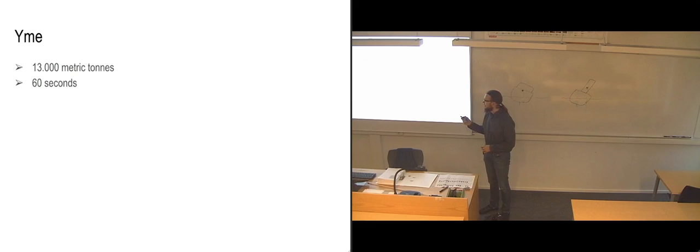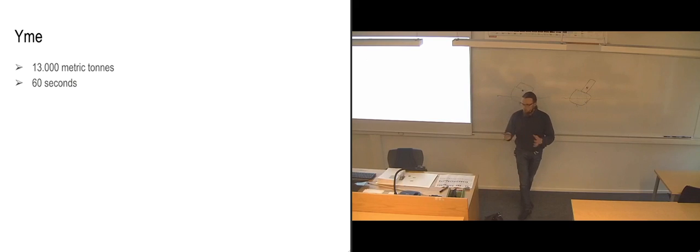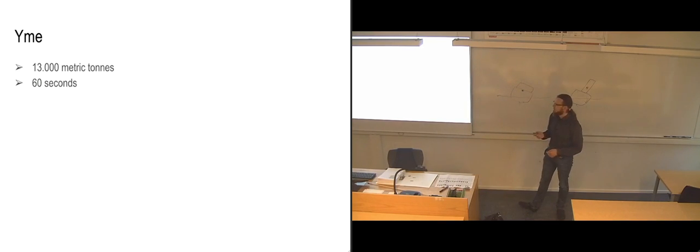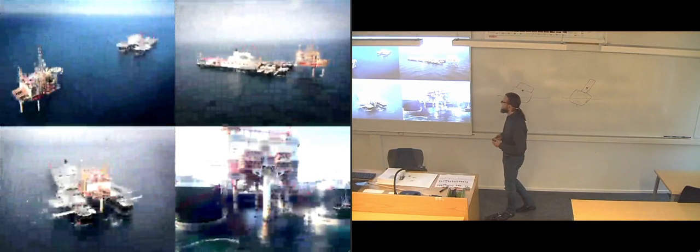It's 13,000 metric tons. I've seen 13,000 and I've seen 13,500, so I'm not quite sure which is correct. So I put in the smallest one, and they lifted it away in 60 seconds. So that's all it took. Of course, they had a lot of preparation work that needed to be done.